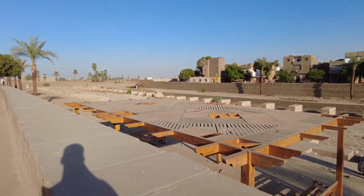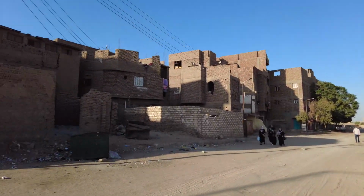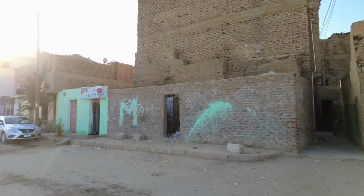All right, so we left the temple and here is the road coming from Luxor Temple to Karnak. A lot of kids around here are yelling at me, like here. Assalamu alaikum.